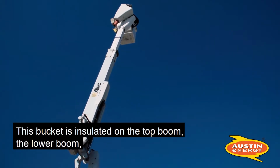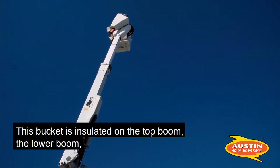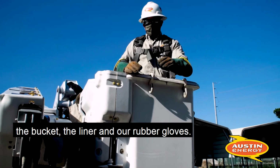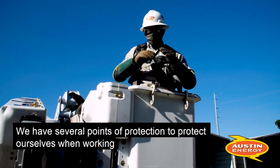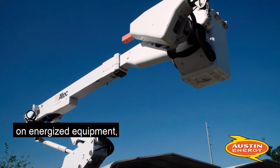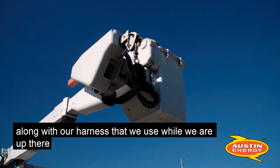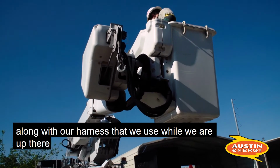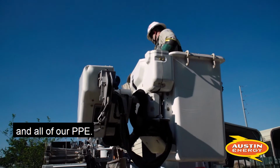This bucket is insulated on the top boom, the lower boom, the bucket, the liner, and our rubber gloves. We have several points of protection to protect ourselves when working on energized equipment, along with our harness that we use while we're up there and all of our other PPE.